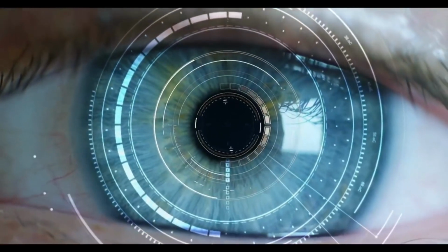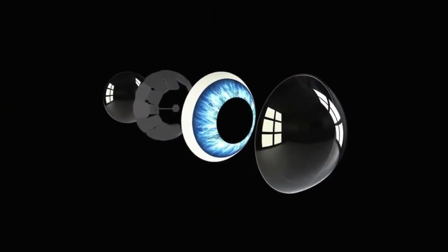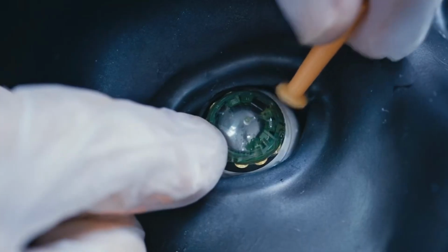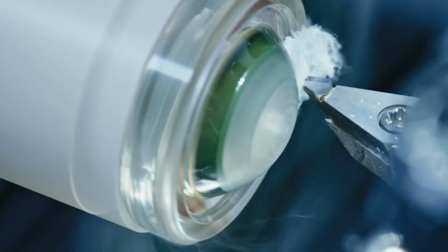commercially available. The company has stated that the Mojo Lens is the first step in delivering invisible computing to the world, which is a new era of computing in which technology is integrated seamlessly into our surroundings and enhances our daily lives without being obtrusive.